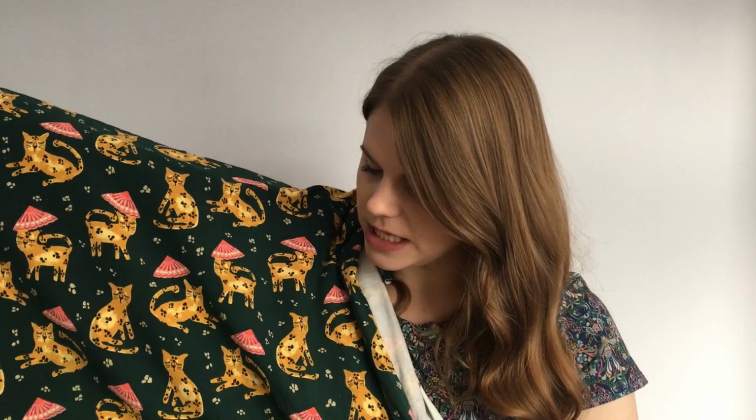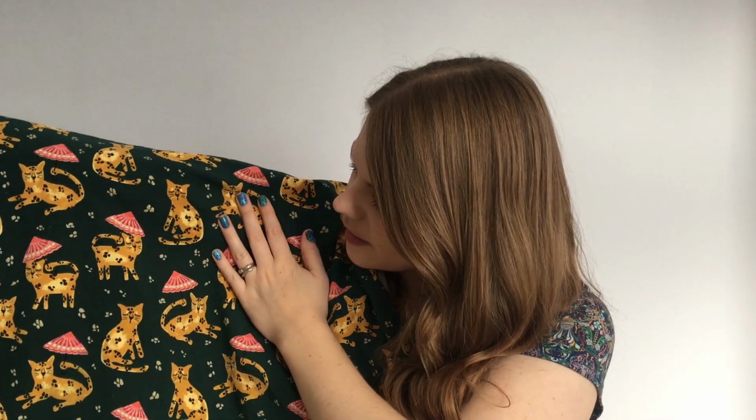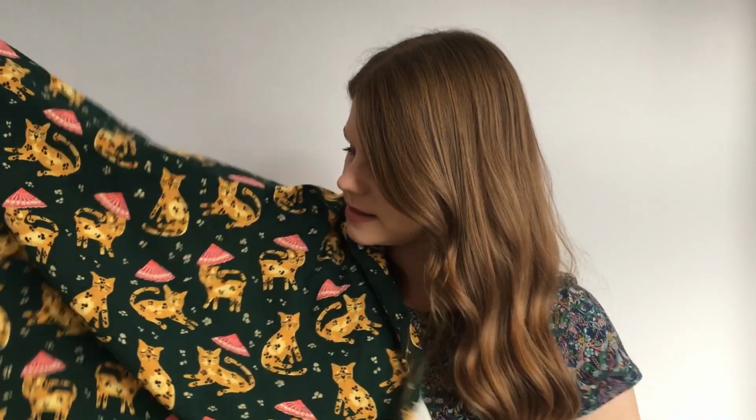to make a long sleeve top, or maybe a sweater style top in this. It was going to be a t-shirt, but I think I could get away with doing a long sleeve top. But I just really love it. I think they are so cute, these little cats.